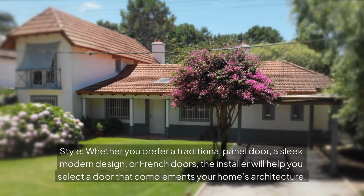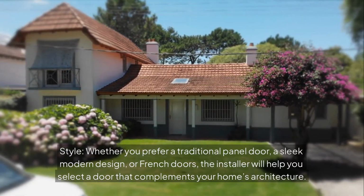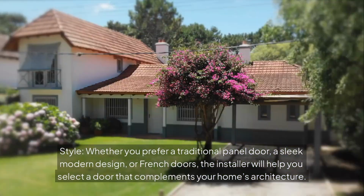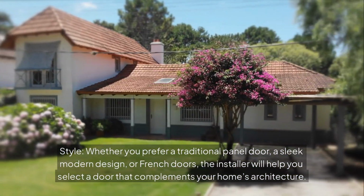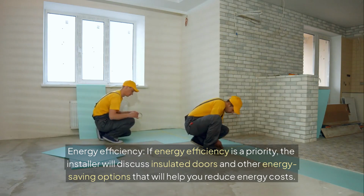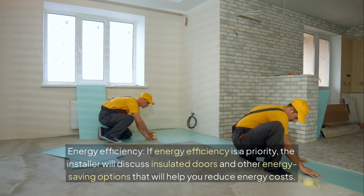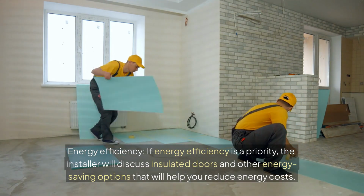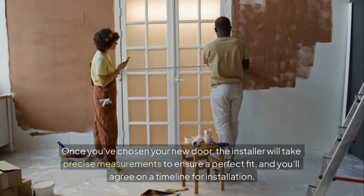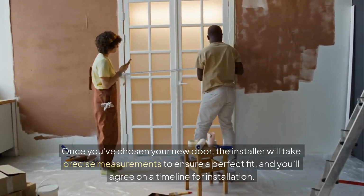Style. Whether you prefer a traditional panel door, a sleek modern design, or French doors, the installer will help you select a door that complements your home's architecture. Energy efficiency. If energy efficiency is a priority, the installer will discuss insulated doors and other energy-saving options that will help you reduce energy costs. Once you've chosen your new door, the installer will take precise measurements to ensure a perfect fit, and you'll agree on a timeline for installation.